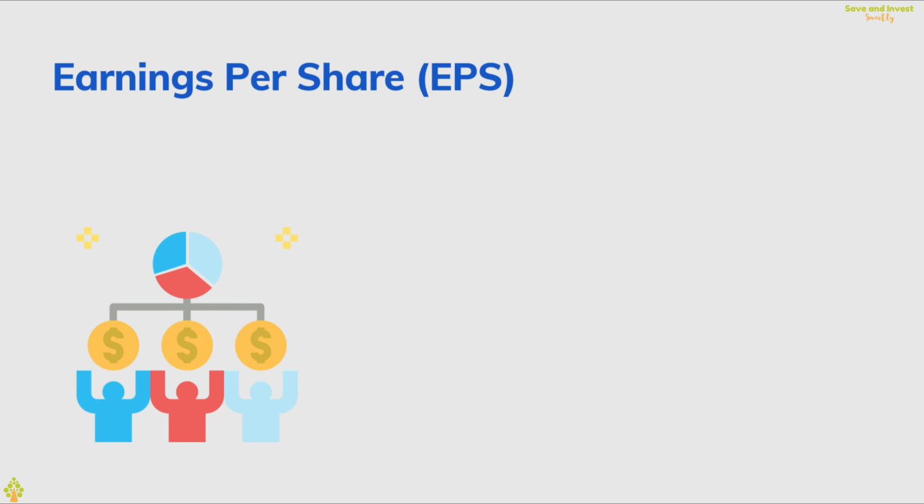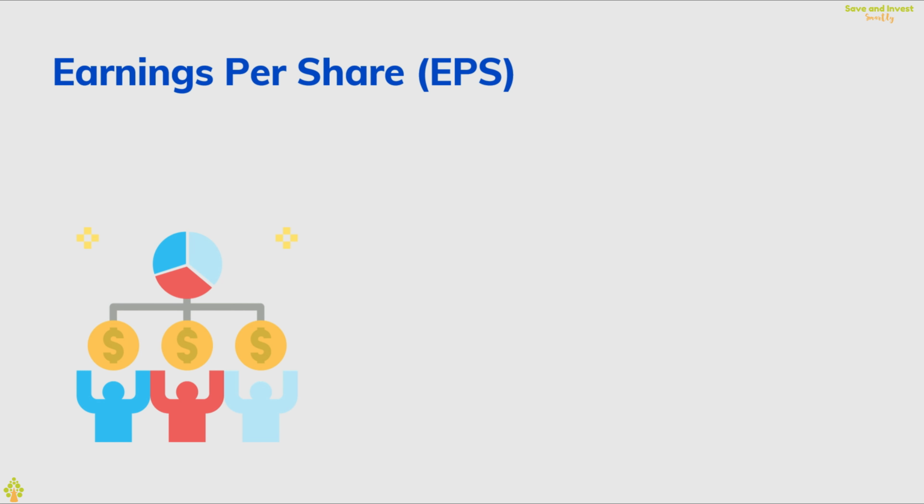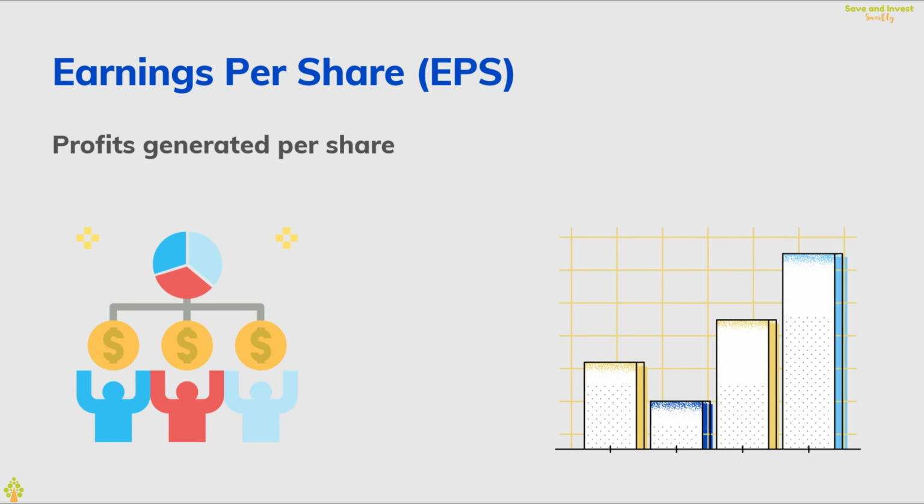For a company that is publicly listed in stock market and has multiple owners in the form of shareholders, what people are interested in is earnings per share, EPS. EPS measures how much profit a company has generated per share. Higher the value of EPS, higher is the profitability of the company.